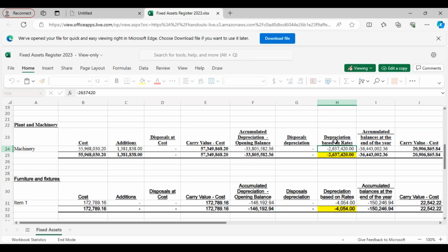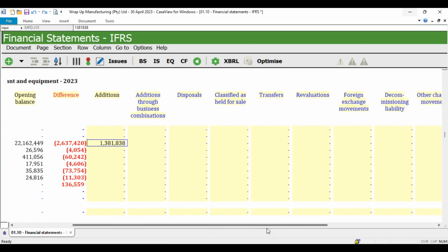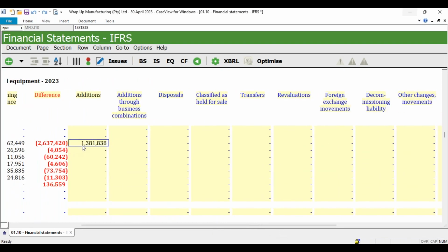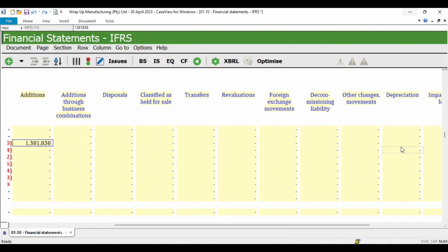We've got the depreciation charge, the depreciation for the year of 2,637,420. So I'm going to insert the depreciation charge. If you scroll to the right, you should go to your depreciation charge. So here we go. Third line, insert negative 2,637,420.